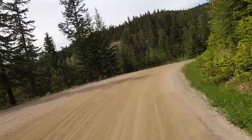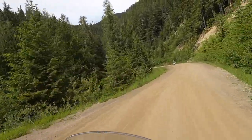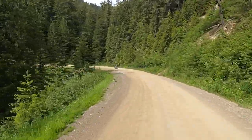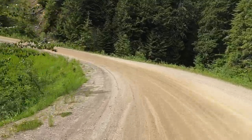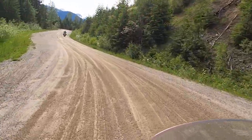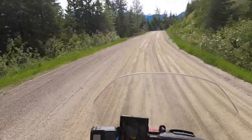From there we went together again towards Nakusp, British Columbia, to look for a new place to stay for the night. We had in mind Riders Retreat campground, but once we got there it was way too expensive, $60 per person, and everyone was packed in there like sardines in a can. That was not for us.